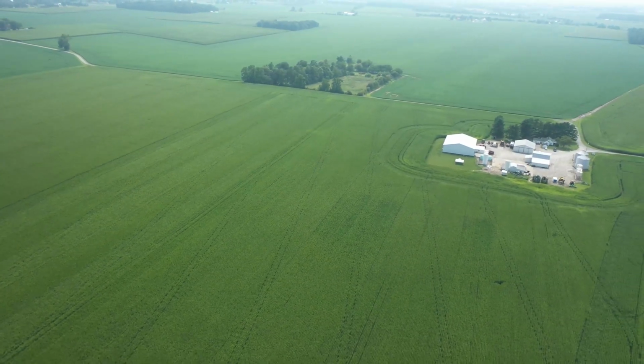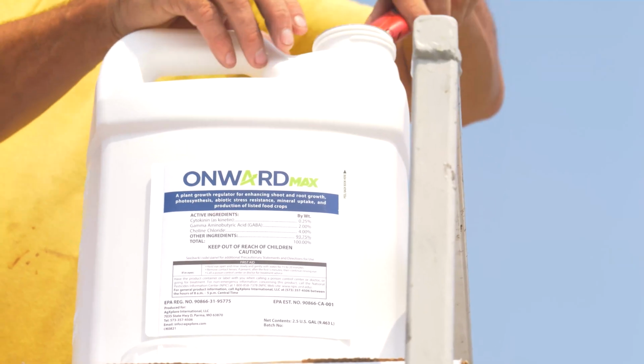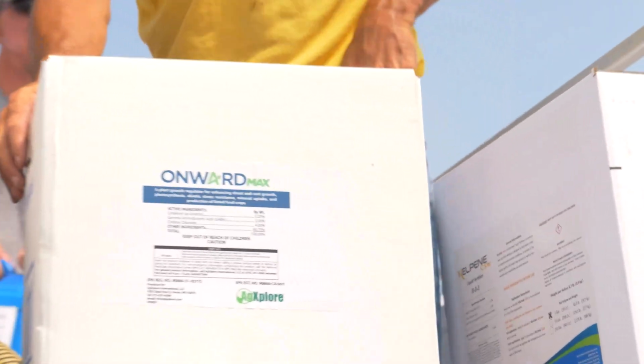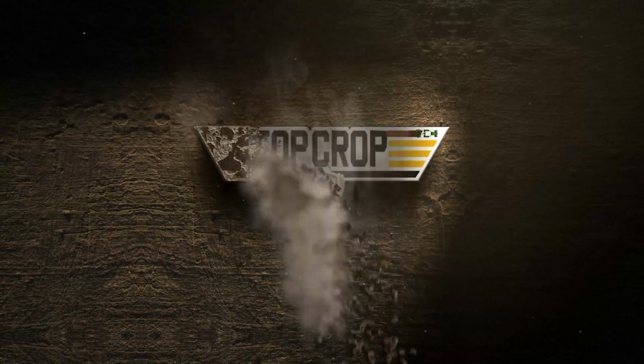And that's why this recent application you made of Onward Max, along with your fungicide, is a big deal. It's about managing this plant, these plants, this crop, all the way through.